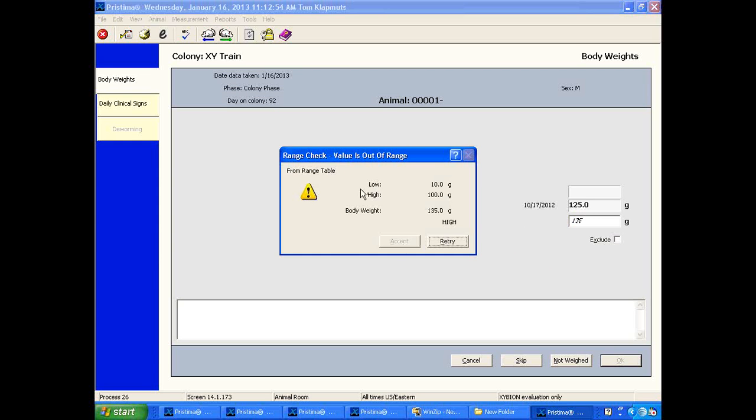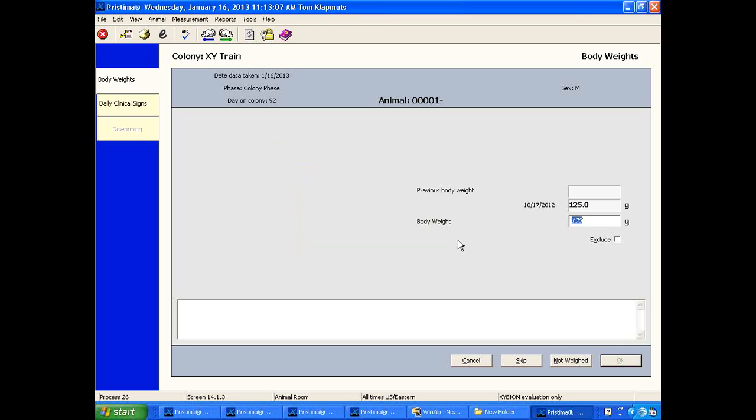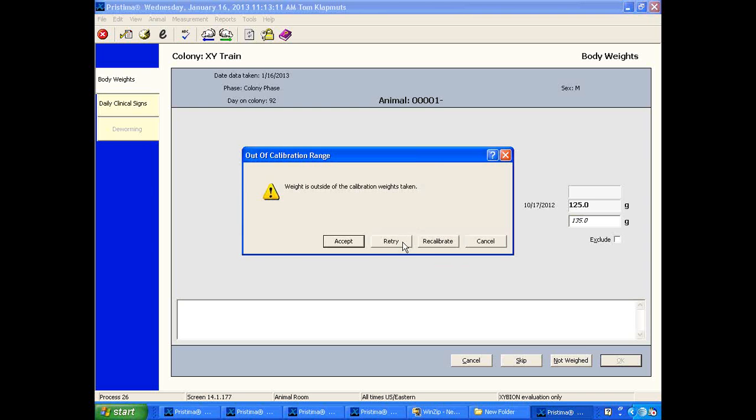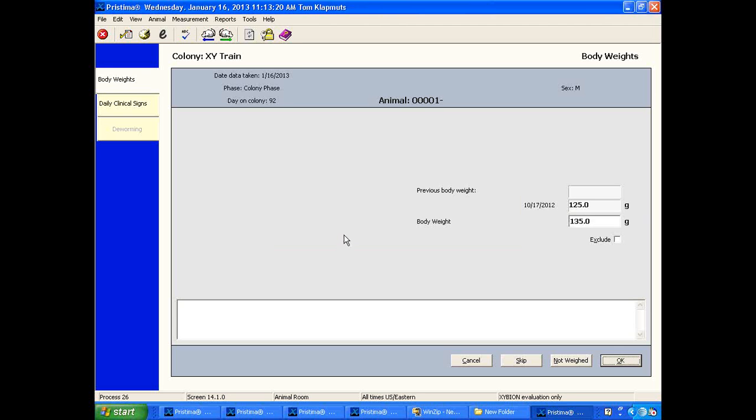Again, we can set up range checking. So we have a lot of functions that are business process flows that you define when you set up your system. So you can have range checking, out of range controls. You can set it so that you have to force somebody to do a second weight and then accept it. If it's outside of calibration, weights taken, so you can set your calibration ranges, you can set your acceptability range. Move on to the next animal.